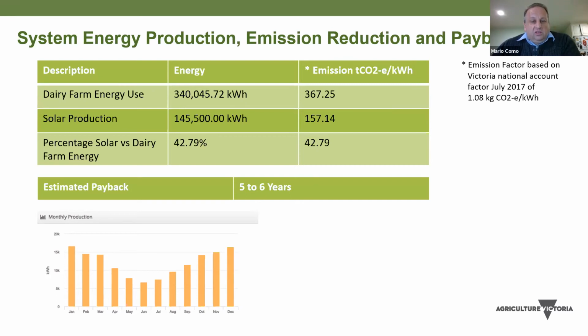In terms of emissions, tons of CO2 on that particular part of the dairy, it's going to be about a 42.79% drop in emissions. I think that's it, and can answer any questions.